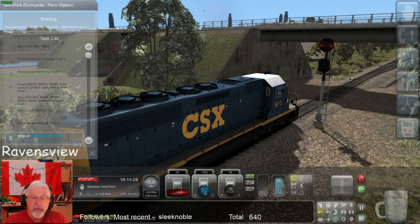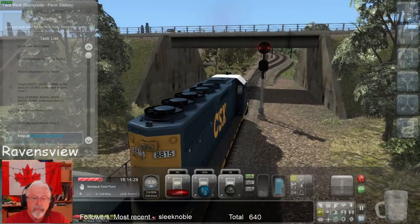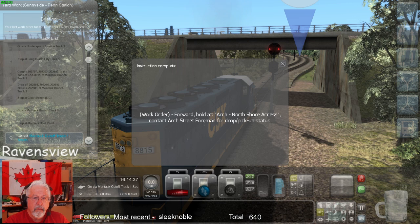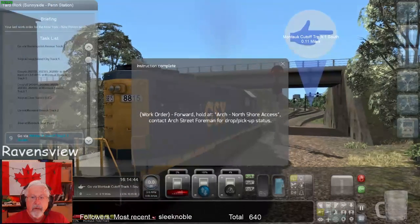This whole point is just a way to change directions, really. Forward hold at Arch North Shore access. I can do that.